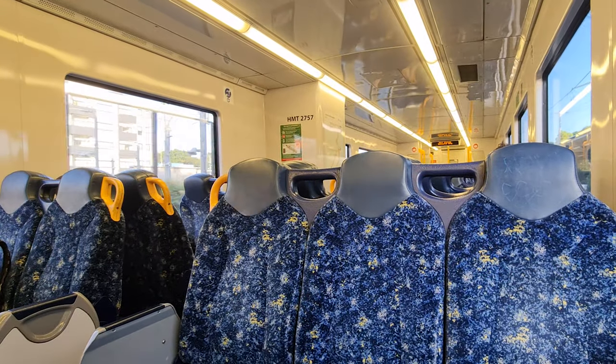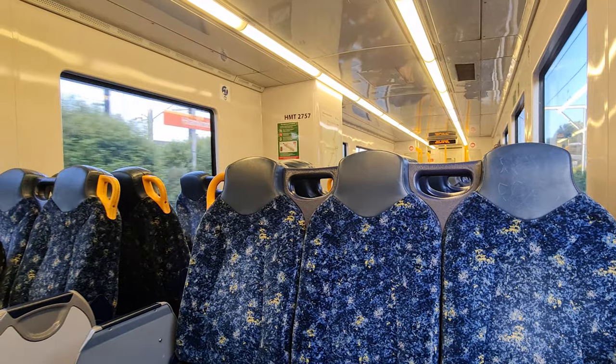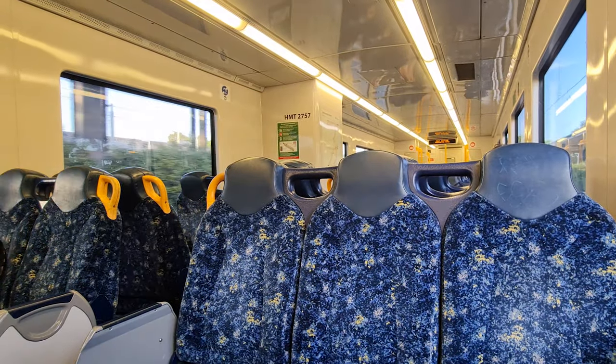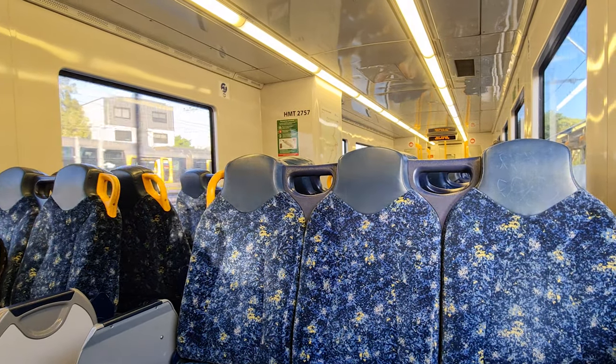What is a bit of a difference is that there's a cutout for an exhaust, which takes up a reasonable amount of seating space. At least they have used that area to stick a route network map over the exhaust shroud, so it does serve some purpose.